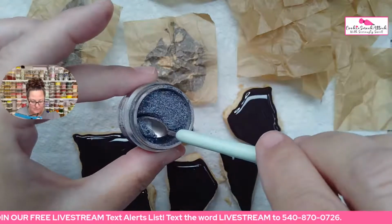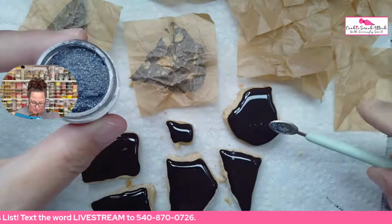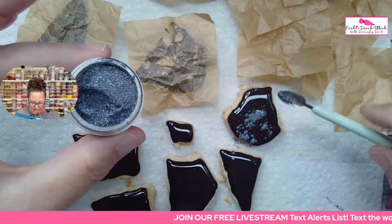Okay. Since we have so many pieces of this cookie, you might as well see what we're doing. Might as well try it all the ways so that you guys don't have to try it all the ways. I happen to know this one works. The black one looks great like this.